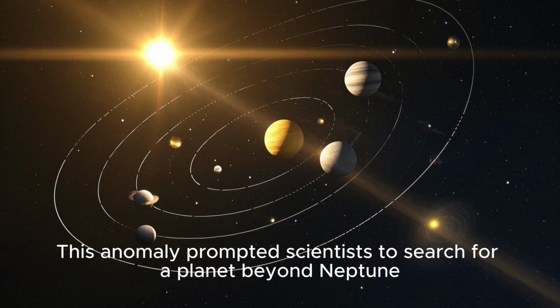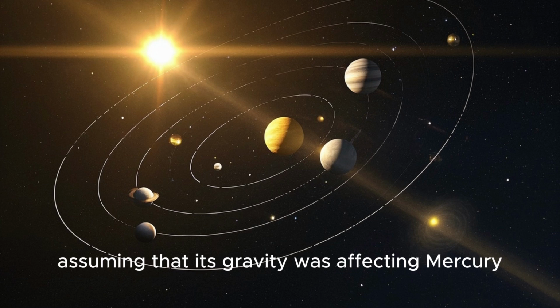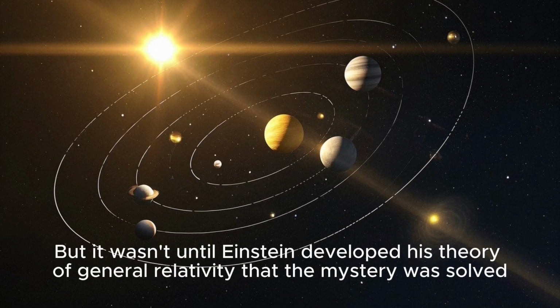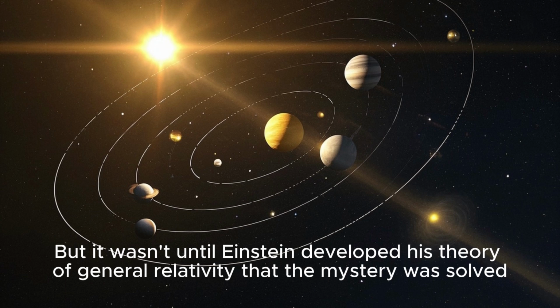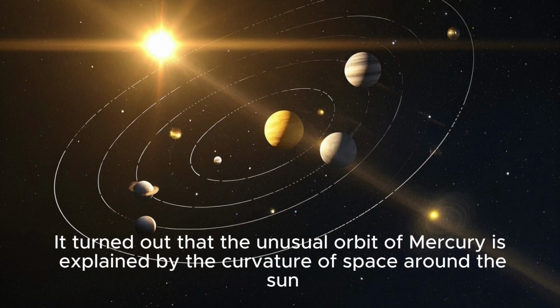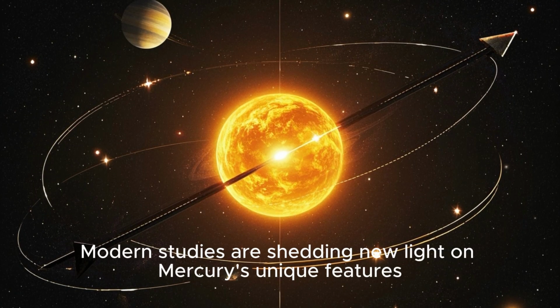This anomaly prompted scientists to search for a planet beyond Neptune, assuming that its gravity was affecting Mercury. But it wasn't until Einstein developed his theory of general relativity that the mystery was solved. It turned out that the unusual orbit of Mercury is explained by the curvature of space around the Sun. Modern studies are shedding new light on Mercury's unique features.